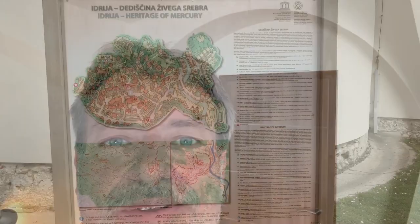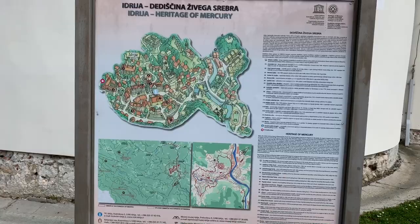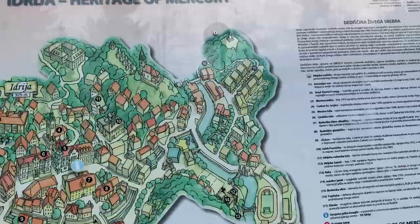Okay, everybody. I'm at Gewerenegg Castle. And the place is called Idrija. But it's got some interesting facts about it.